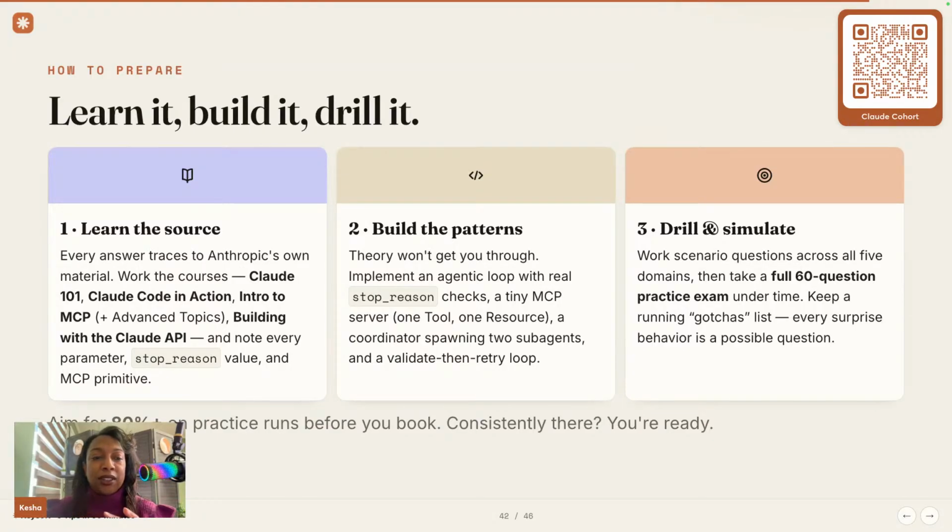So learn the source. Every answer on the exam will trace back. There are free courses that Anthropic provides that can help prepare you. Build the patterns. So really understand within the exam guide, it gives you certain things that you can build to really understand how all of this works and fits together. And then for number 3, there are practice exams out there. Make sure you take those practice exams.